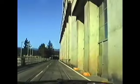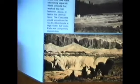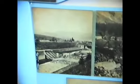Again. So I don't know if it clipped the last bit that I did or not, but I can't stop now and play with it. It seems to know right when you can't do anything about it. It's the Cascade locks again. Cascade Canal.